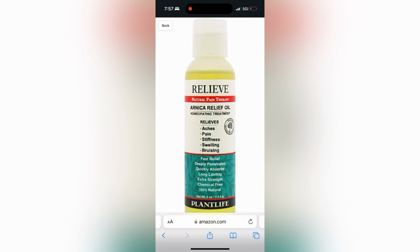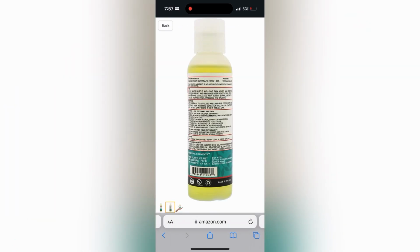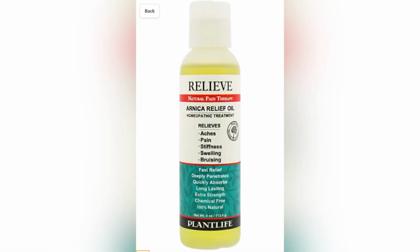Some of the massage oils that they use in the Dominican Republic have funny smells, or they just don't really feel like they're doing much, as opposed to this one that deeply penetrates, quickly absorbs, is long lasting, chemical free, and natural. It helps with your aches and pains, stiffness, swelling. It also has a little bit of a coolness effect. Definitely a really great product. Recommend you take one of these with you.